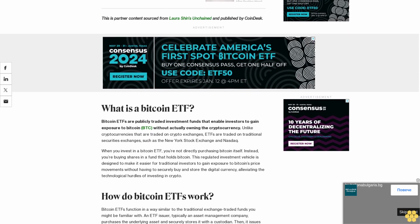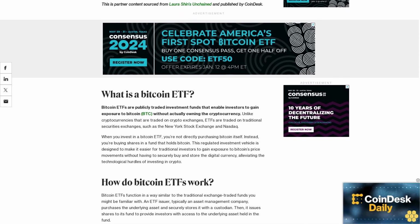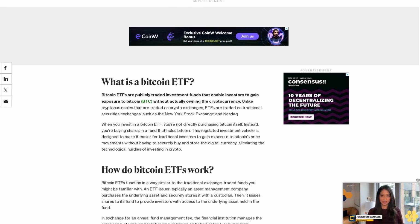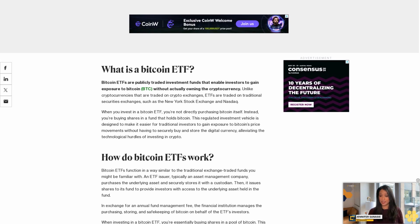When investing in a Bitcoin ETF, you're essentially buying shares in a pool of Bitcoin. This process involves the creation of new ETF shares to match the demand. Conversely, when you sell your shares, they are redeemed, effectively adjusting the total number of ETF shares in circulation.